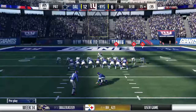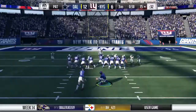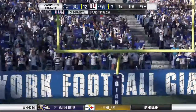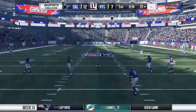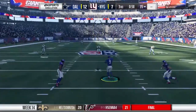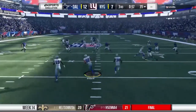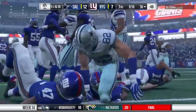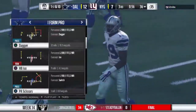Graham Gano on for the extra point. And this is back to a 5-point game. Set now to kick this one away, and off it goes. This will be taken short. They juked him. And they're going to wind up with pretty good starting field position as they get it up past the 35. And now Dallas gets set to take the field.